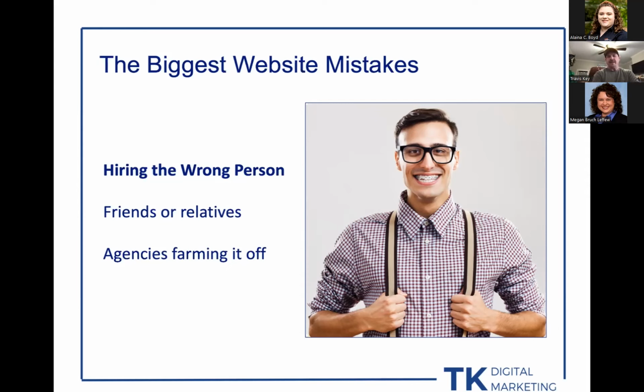So if you're hiring an agency to build you a website, I highly recommend you ask them a lot of questions. Ask them, are you doing this in-house or are you farming it off? You want to make sure they're doing it in-house. Make sure they understand all the ins and outs of it before you sign a contract with them to help you out.